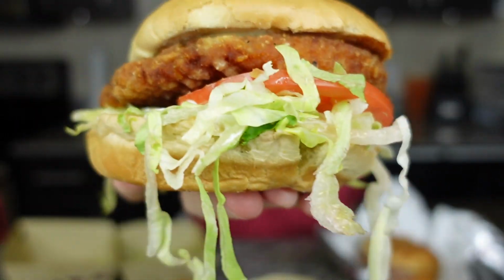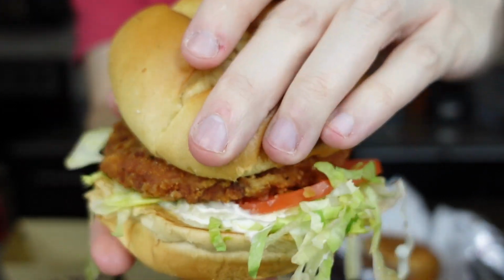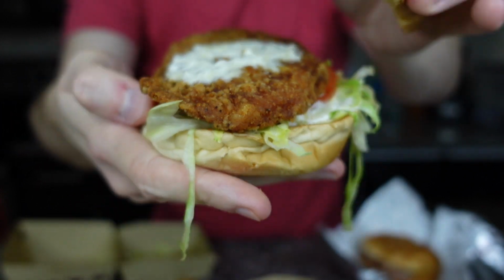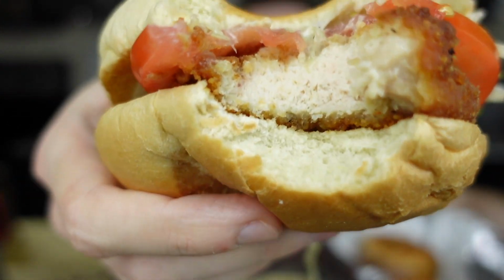That's how it looks. Lettuce and tomato. Let's see that chicken patty. Has a nice amount of mayo. Looks pretty crispy. Okay, let's try it. That's how it looks inside. Napkin.